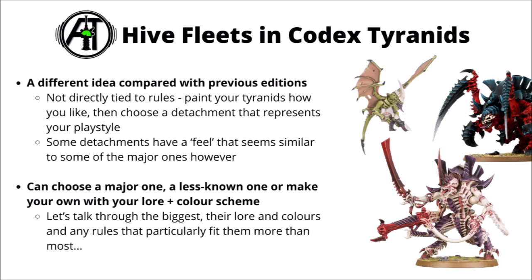While it might mean that any one Hive Fleet might not necessarily have as much flavour and in-depth focus on itself, they still seem to have tried to realise a bunch of different Tyranid archetypes in the different detachments that you can choose. And there definitely is some advantage in not having certain rules tied to paint schemes. You can make a Leviathan force that's themed around big monsters or unending swarms or anything else.